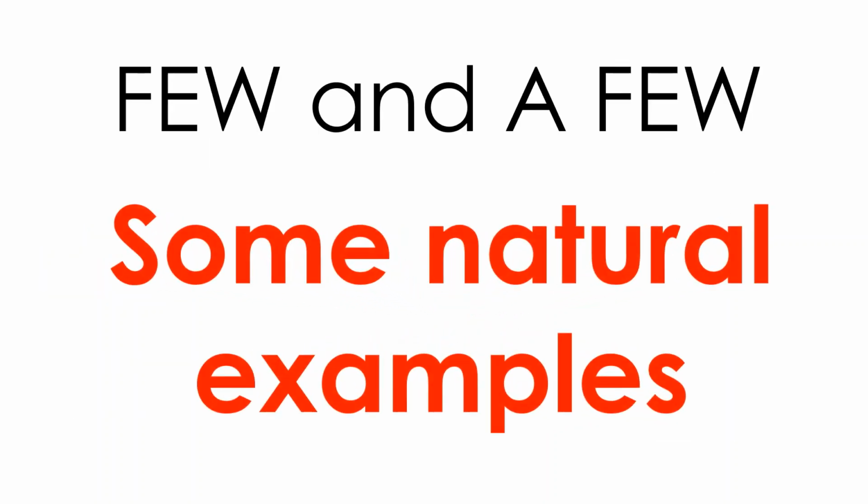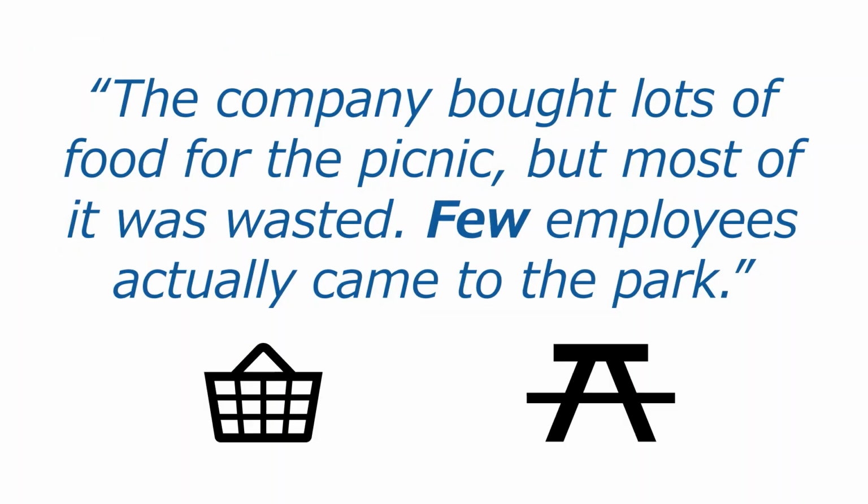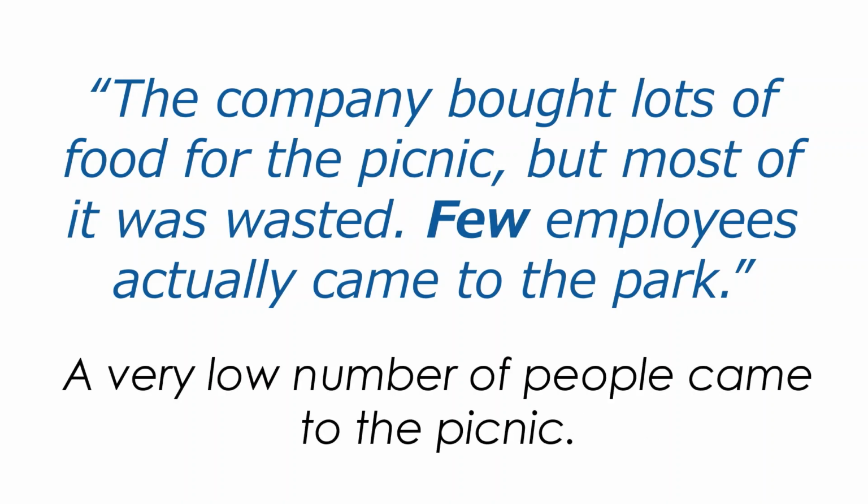Few and a few. Some natural examples. Few. I like to study in a cafe. It's comfortable, and there are few distractions. The company bought lots of food for the picnic, but most of it was wasted. Few employees actually came to the park. This means a very low number of people came to the picnic.